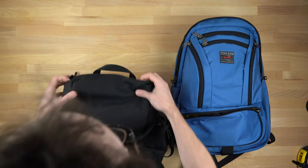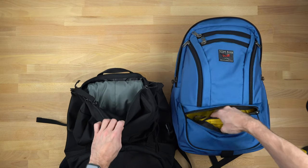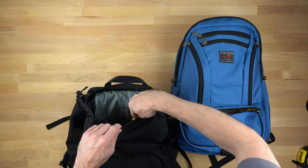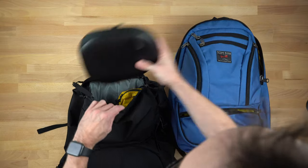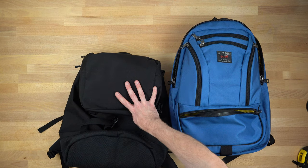So let's start with this top pocket, which I find is super handy, especially when I was on a plane recently with this, and it was really handy. So I'm gonna put that in there. I put my Bose headphones in there. And that's pretty much it. This is all the stuff that I really need to be able to access in a hurry.